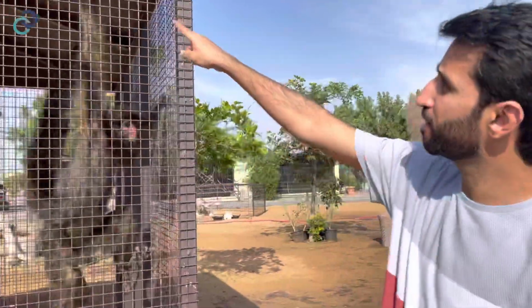They have a finger on their tail. These are called spider monkeys.